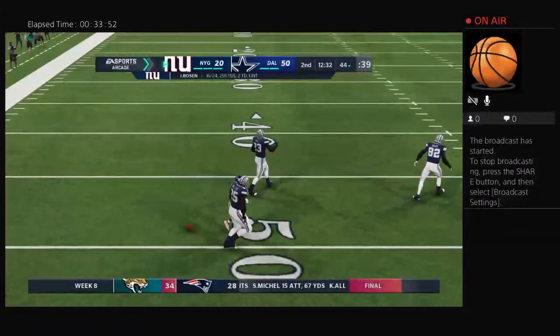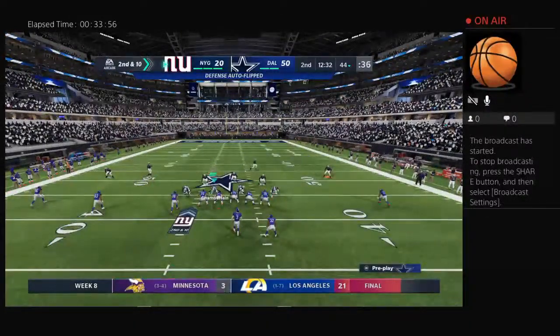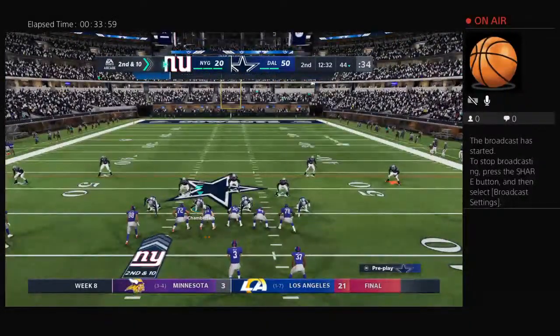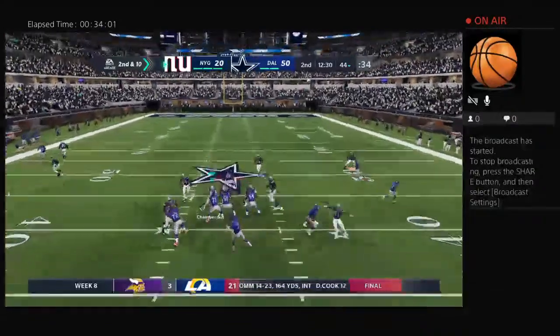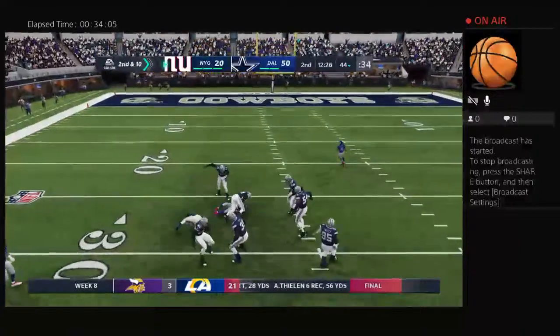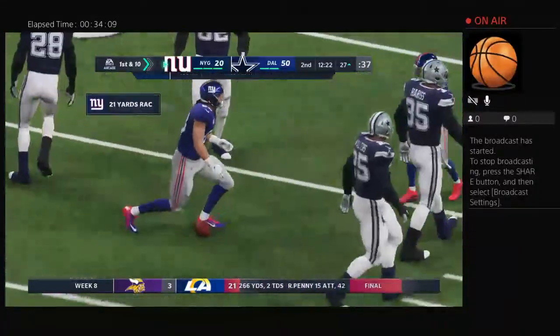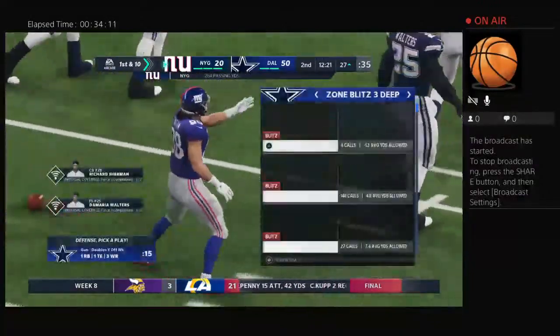Throwing to start the drive, but that one incomplete. After the incomplete pass, here now is 2nd and 10. Now Rosen looking to throw. Finds his tight end Ingram. And he'll go down, but not before getting this inside the 30. The catch and run pays off for 29 yards.